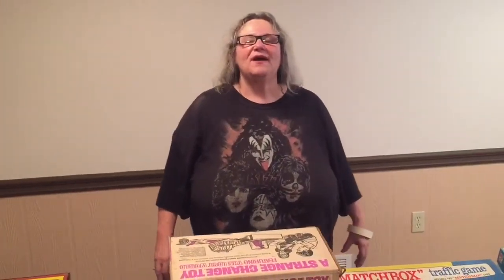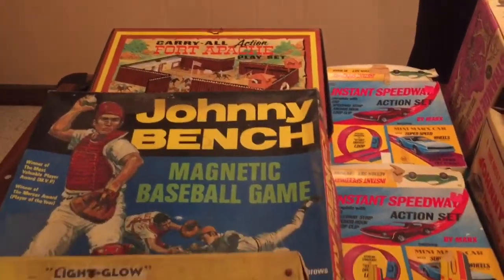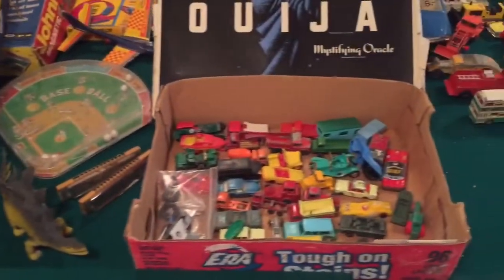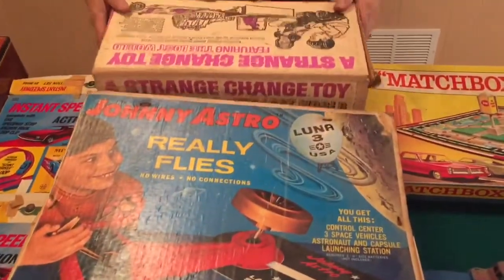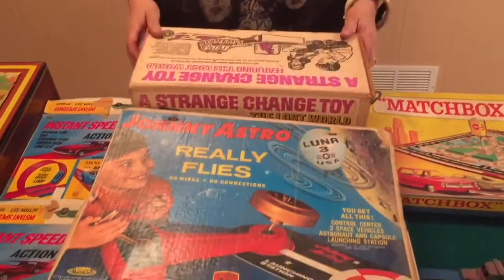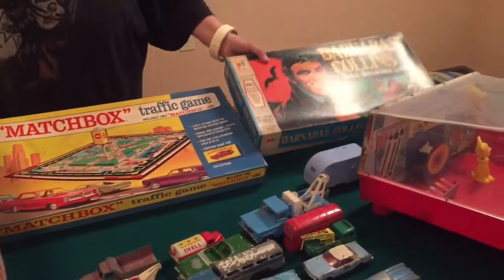Hello there, it's Gracie again from Before You Move. Today we are at 1539 Montgomery Road in McCandless. Today I didn't pick one pick of the peak. I picked a pool table full of pick of the peak. All kinds of really neat vintage toys. Strange Change toy featuring the Lost World. We have space toys. We have Barnabas Collins, Dark Shadows.